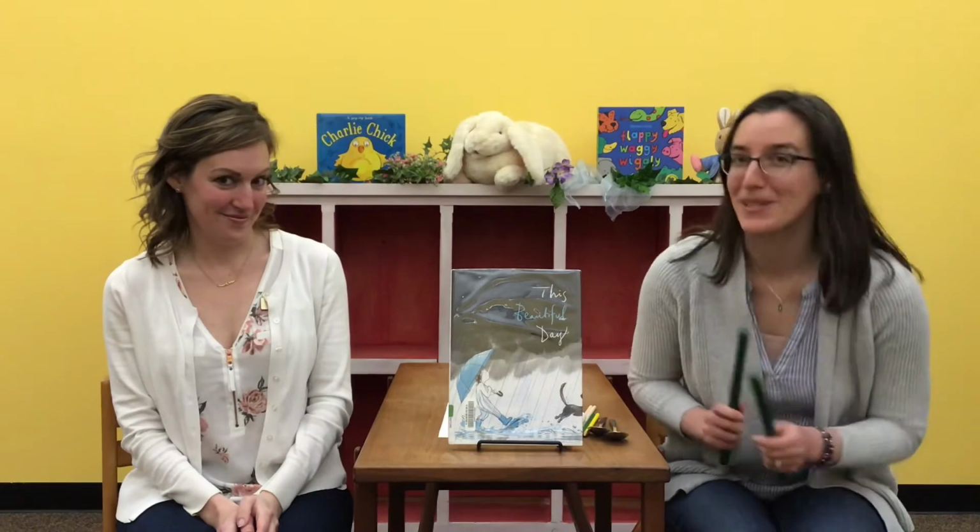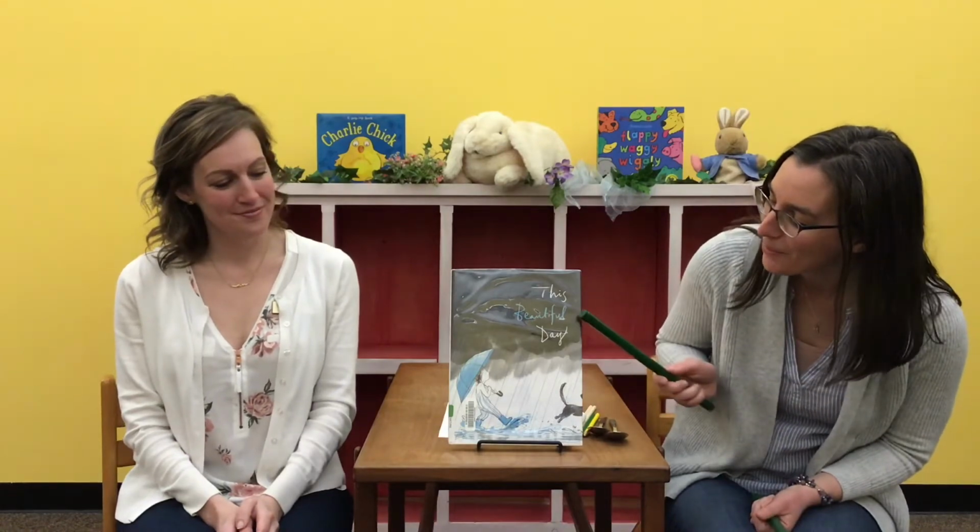Something magical happens in our storybook this morning. While we're reading, take notice of the new color that's added to each illustration as we turn the pages. Keep a close eye on the pages as we read this morning.